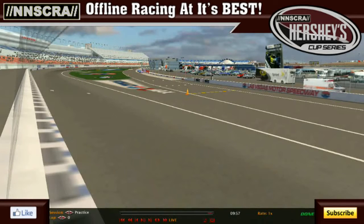Ready for knockout qualifying for our third race of the season here in Season 2 of the NNSCRA Hersheys Cup Series. Same rules as applied in the Daytona 500 qualifying session, as well as last week's Rockingham UK qualifying session. Top 12 speeds from the two heat races will move into round number 2. Those 24 drivers will then battle for the top 12 fastest times there and move into the third round of qualifying with a shot of starting on the pole position.